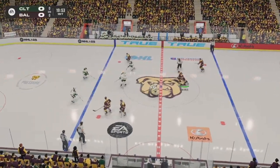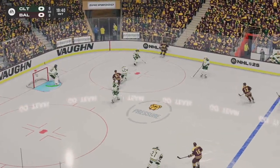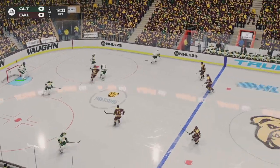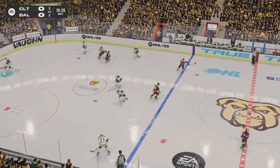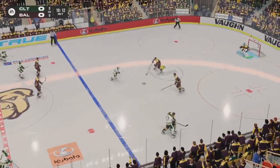Don't you just love playoff hockey? Listen to this place. Let's get after it. Goligoski's moving the puck through his own zone, and he gives it over to Perlini. They go on the attack through center.